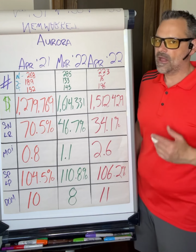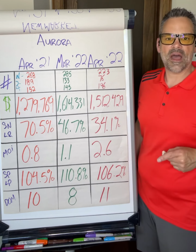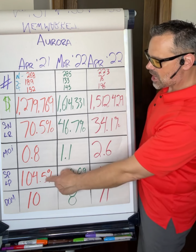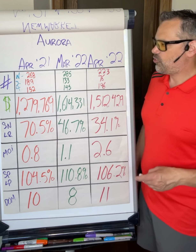Buyers, if you have been sitting on the fence waiting to see what the market did, or you were frustrated, or what we call buyer fatigue, in the previous market, this is a market you probably want to participate in. Sale price to list price ratio: homes selling at 104.5% of ask a year ago, 110.8 in March, currently trending at 106.2. So yes, even in a market like this, we are still seeing homes sell over asking.